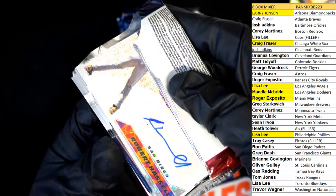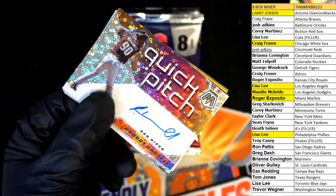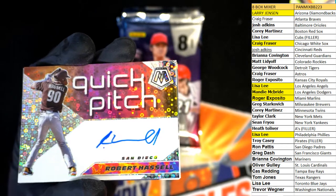Oh, here we go. Here's our auto. All right, so very nice. This is our quick pitch auto, our box five auto. Boom, Padres, Ron. Congratulations, Ron.